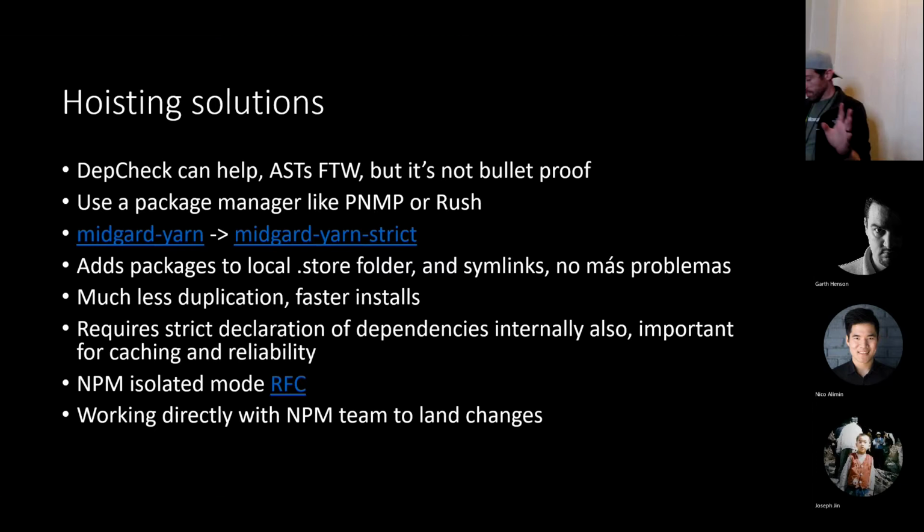So this guy Vincent, who I work with from our Oslo office, worked on Midgard Yarn Strict. And Midgard Yarn Strict creates this local store and does all this symlinking. And again, it takes away a lot of the duplication. It's much faster. And because of the fact that we put that store folder outside of the node modules directory, that hoisting model doesn't work anymore. So nobody can just accidentally grab a version of React, because hoisting doesn't work anymore, because we have installed those node modules in a separate directory, so you can't accidentally grab something you didn't mean to grab.